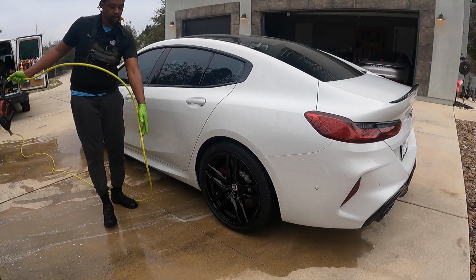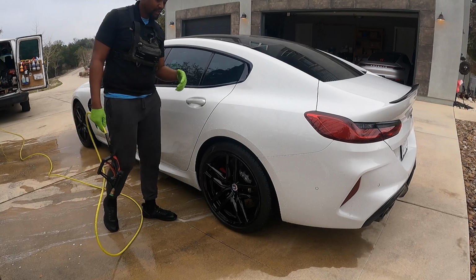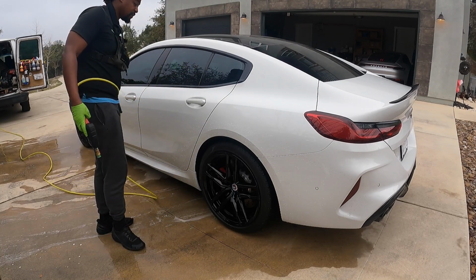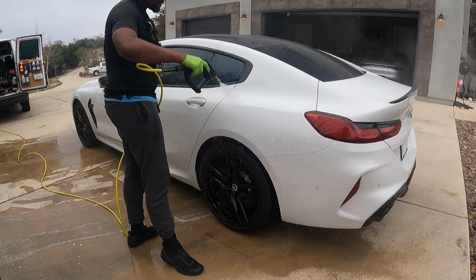The client used to bring the car to the car wash, and because it has PPF on it, he wants to start having it hand washed. And you know, mobile wash is probably just more convenient for this client as well. Oh yeah, y'all. I think this thing is coated. Watch that.